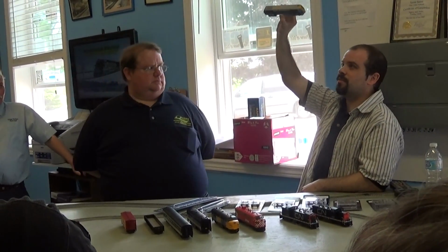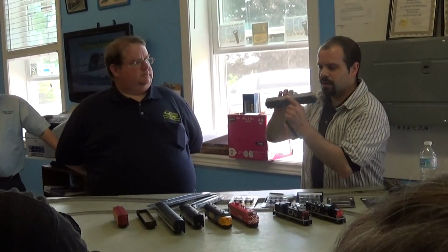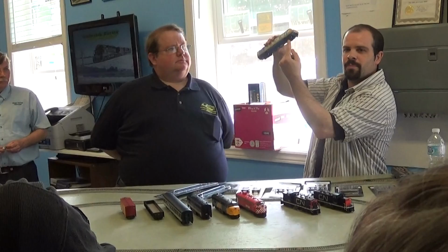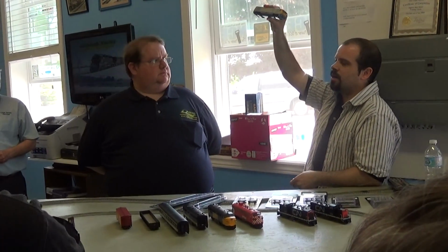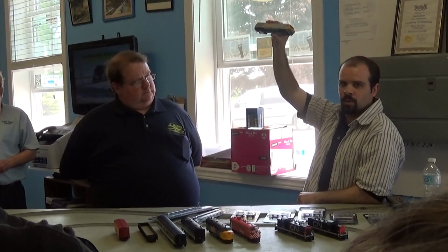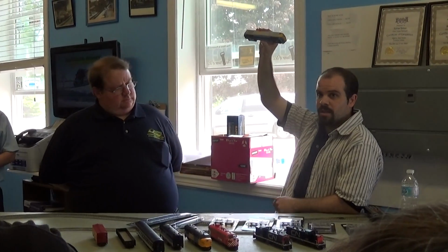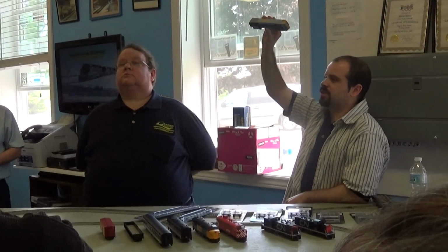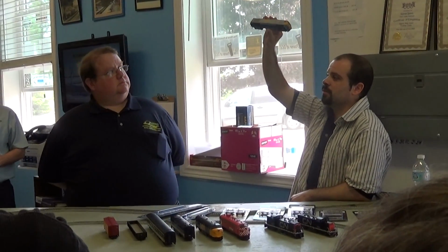Once we've got the sounds done, virtually all the tooling's done. That grill needs to be revamped slightly. The steps up here need to be recut so that they can flow properly into the mold. Other than that, it's basically done. We've gotten all the other tooling changes, all the other modifications that we needed to make to it done.